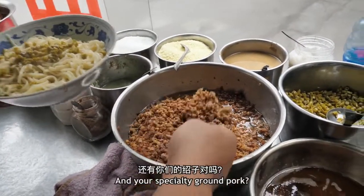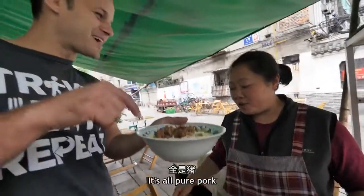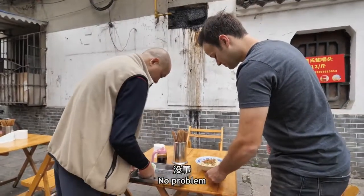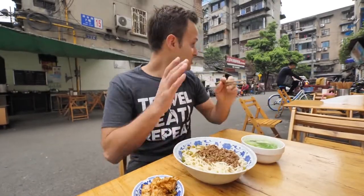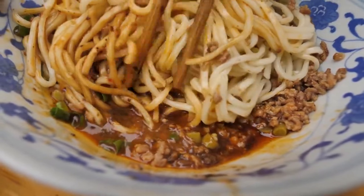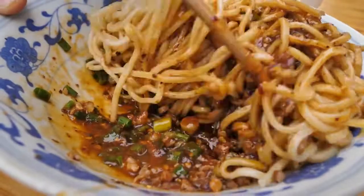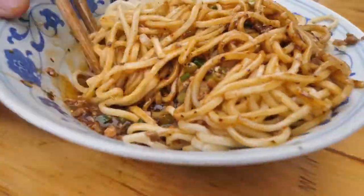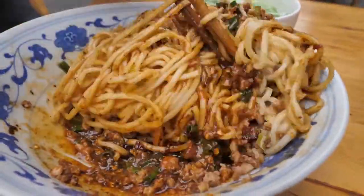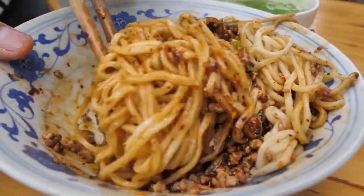So we're a little early, but this place gets packed at lunchtime. Look at that. This one looks like they put a really generous portion of that sesame butter in the bottom. Oh, wow. Mixing those up. One of the most beautiful things you'll see in Sichuan. All of that beautiful chili oil, that really spice-packed, flavor, aromatic spice-packed chili oil.